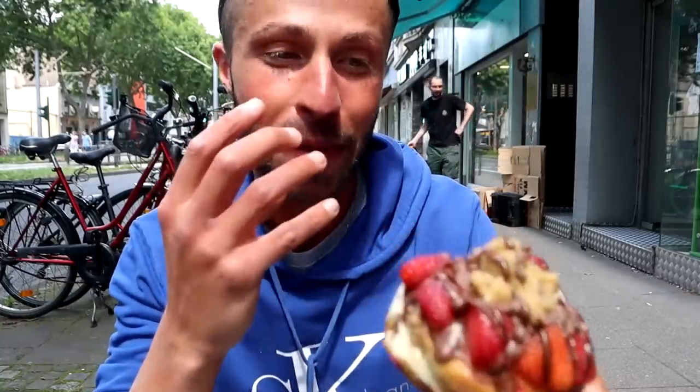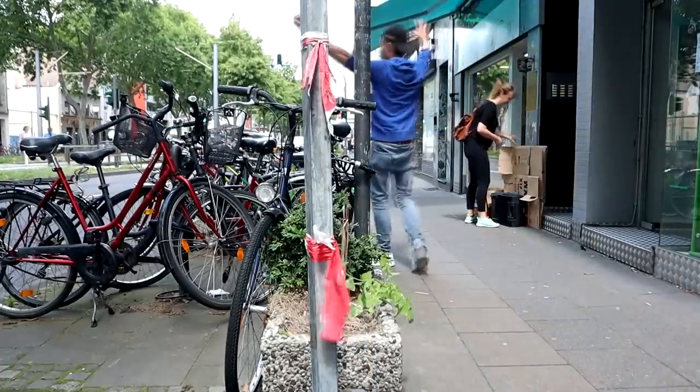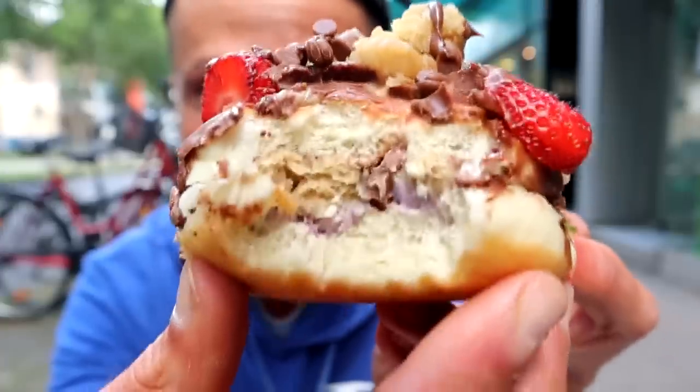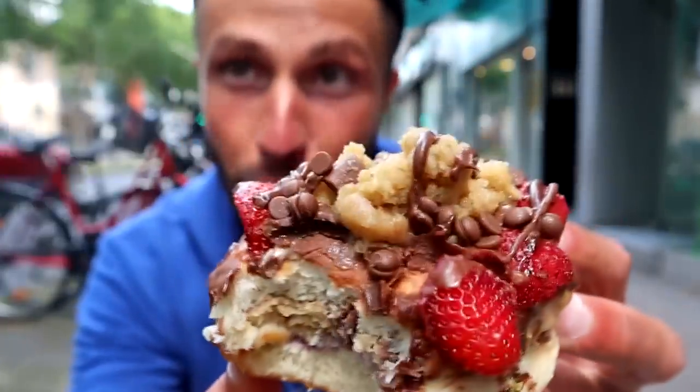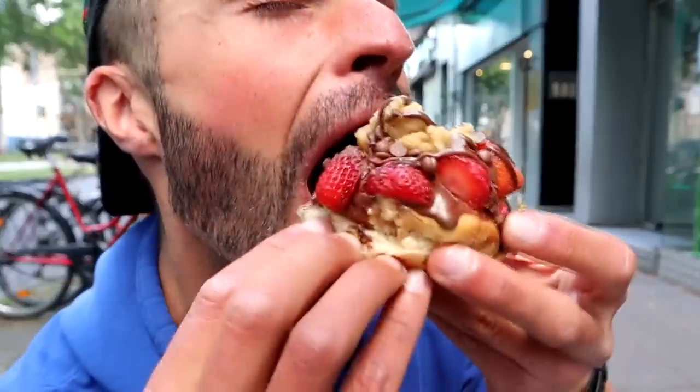Yo, fuck my life. Oh my god. That one is so amazing. The cookie dough with the blueberries, strawberries. Nothing to say, best for last.